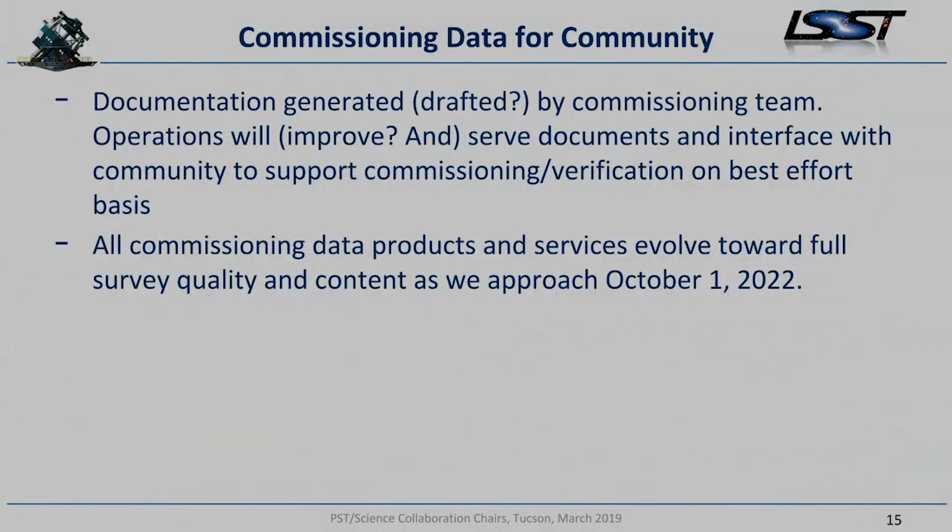It is certainly true that the operations team will have some sort of help desk and user support responsibility in commissioning. So we'll be working closely with the commissioning team to understand what's happening so that we can help inform the users who are starting to use the data. And everything will evolve. All these aspects will evolve so that by the time we start the real survey on October 1st, 2022, it will just look like we're no longer in commissioning operations. That's the goal.